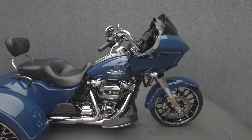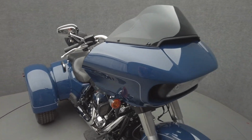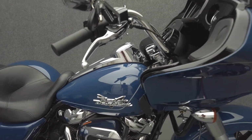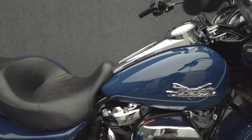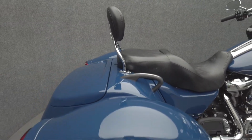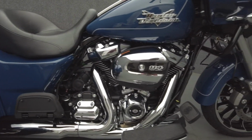This 2023 Harley-Davidson Road Glide 3 with 2,301 miles passes New Hampshire State inspection and runs well. It comes equipped with ABS, traction control, cruise control, a multifunction 2-speaker audio system, navigation, and reverse. The Road Glide 3 offers the same rugged power and attitude as its two-wheeled sibling, but with more stability, appealing to a wide range of riders.